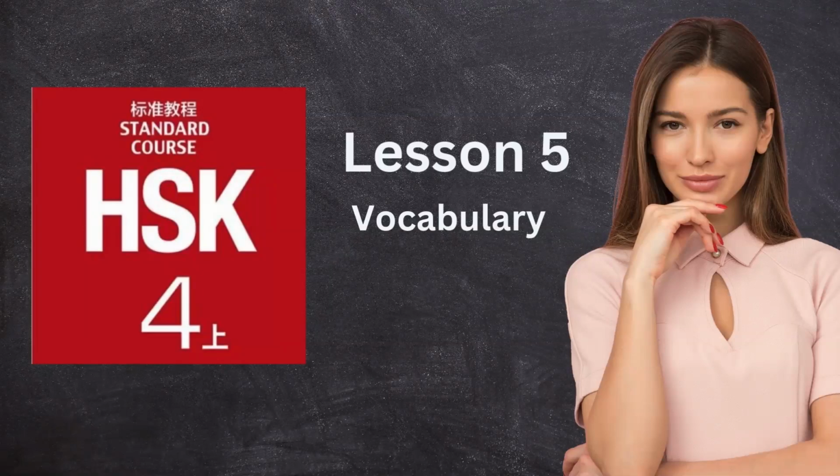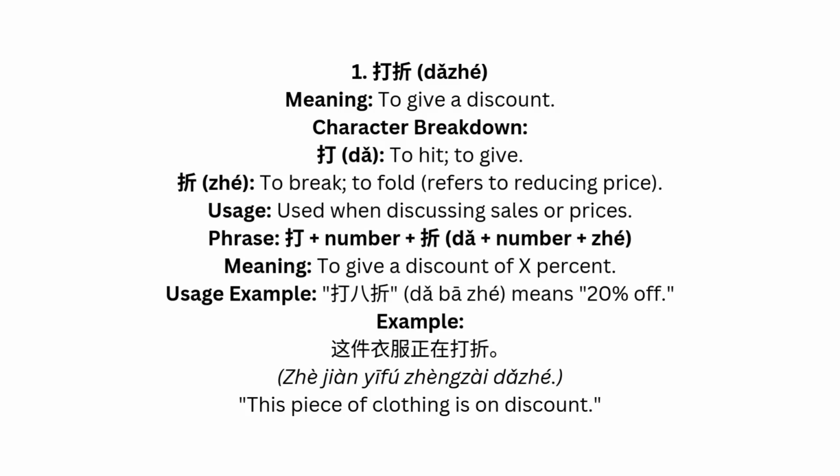Hi everyone. Today we're learning 11 Chinese words from HSK 4 Standard Course, Lesson 5. These words have unique meanings, and I'll explain each one, giving details and examples to help you understand them clearly. Let's get started. 打折. Let's start with 打折, which means to give a discount.